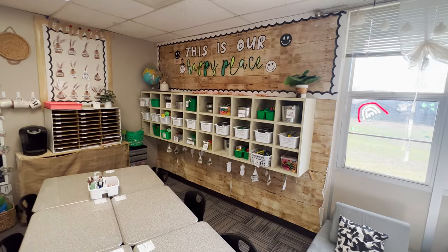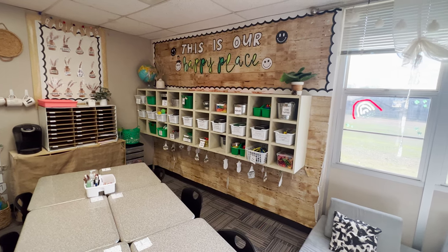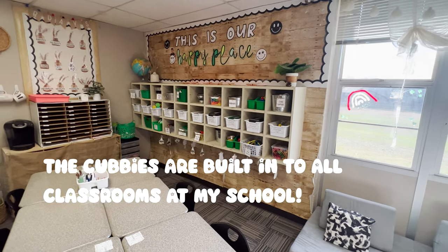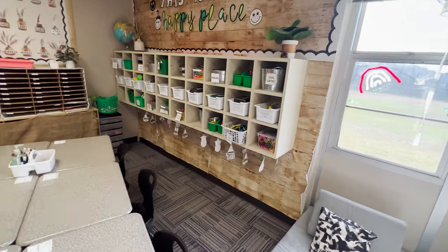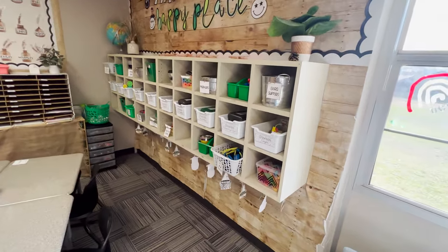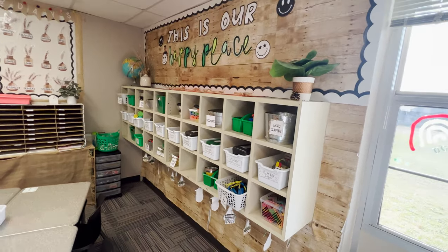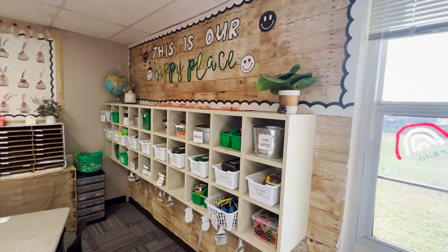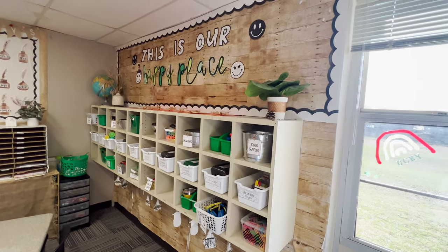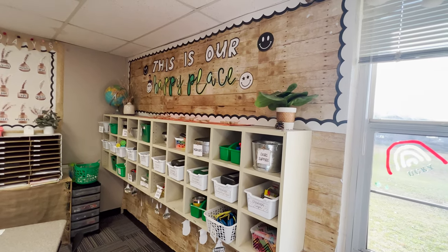Now to our STEM bin wall. There's also some other student materials mixed into these cubbies. The cubbies were a part of the classroom when I got here, so they were just a perfect space to put all of our STEM bin tubs that I got the tub part from Target and some of the other tubs from Dollar Tree. I also love that this is our Happy Place decor right above it. I just love the centerpiece that gives to our classroom. Even though it's not technically a bulletin board, it just serves as a really good space to put something like that.